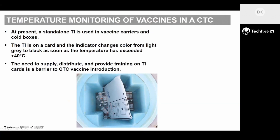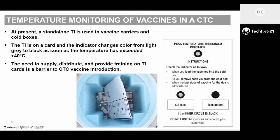So currently, when we're using vaccines in a CTC, we're using standalone TIs to monitor the vaccines, and they're being placed in the carriers, as you see in the photo, or in the cold boxes. And so the indicator is on the card that you see on the right now on the top, and it turns black after just a few minutes when the temperature has exceeded 40 degrees C. So the use of these cards is helpful, but it's also been a barrier to CTC use of vaccines because the cards need to be procured, they need to be stored below the threshold temperature, and distributed.